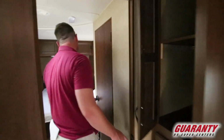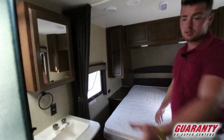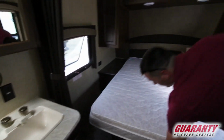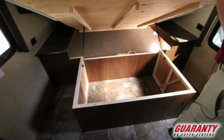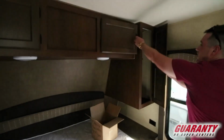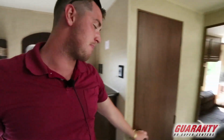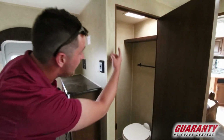Now into the main bedroom, you got your shower, you got your sink, you got your main bed, and then underneath, if you need some storage, you got a decent amount, and you also have a lot of storage up top as well. And for those that like a bathroom fully closed off, you have it. And you have a fan up top.